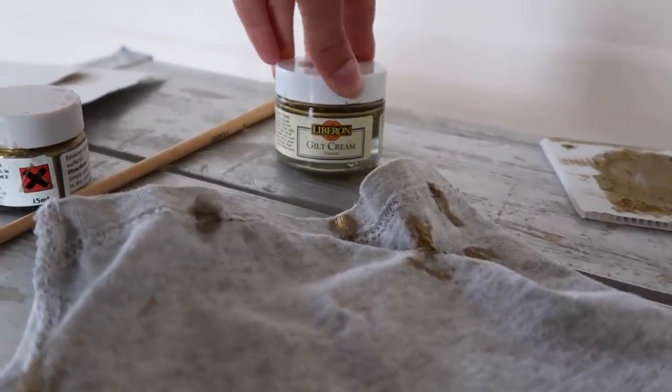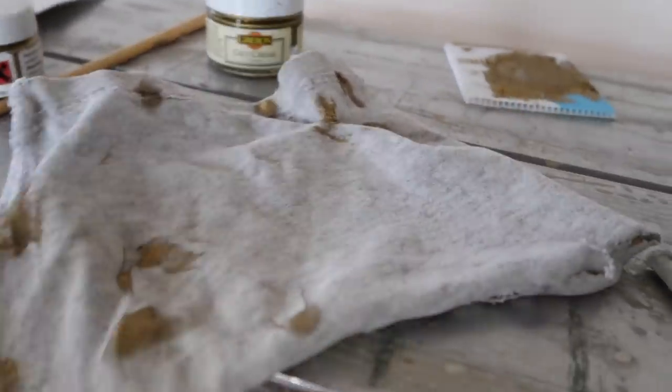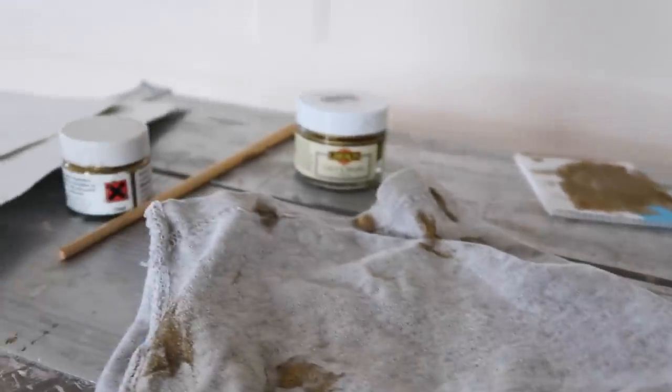Liberon Gilt Cream, so proper gold gilt, and then he's using a cloth to give it a little bit of a shabby chic kind of finish. And I think that with the bed being against this wall, it's just going to make the most spectacular feature.